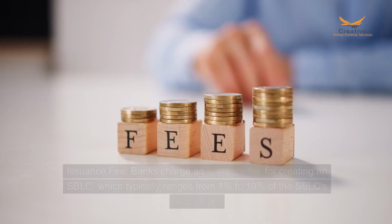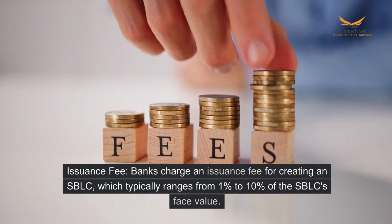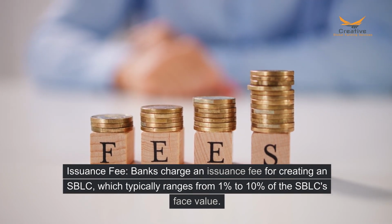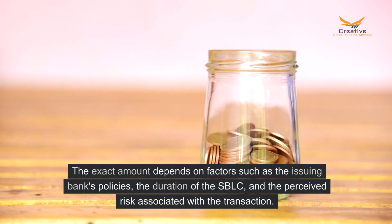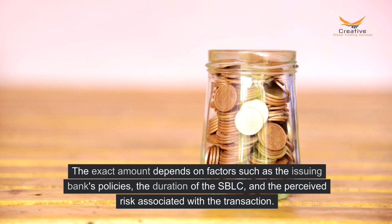Upfront costs. Issuance fee. Banks charge an issuance fee for creating an SBLC, which typically ranges from 1% to 10% of the SBLC's face value. The exact amount depends on factors such as the issuing bank's policies, the duration of the SBLC, and the perceived risk associated with the transaction.